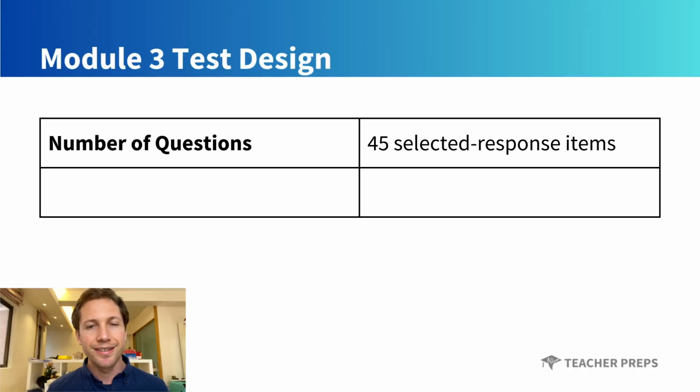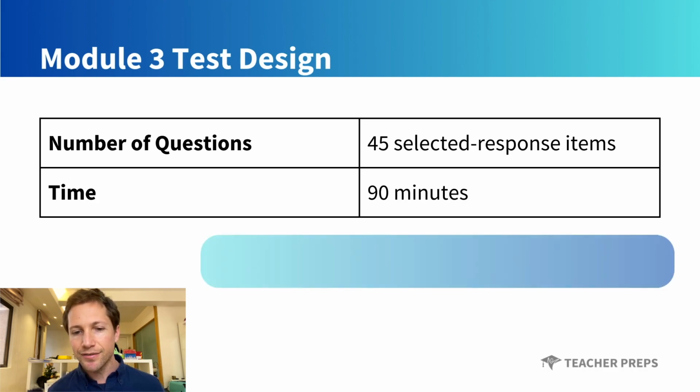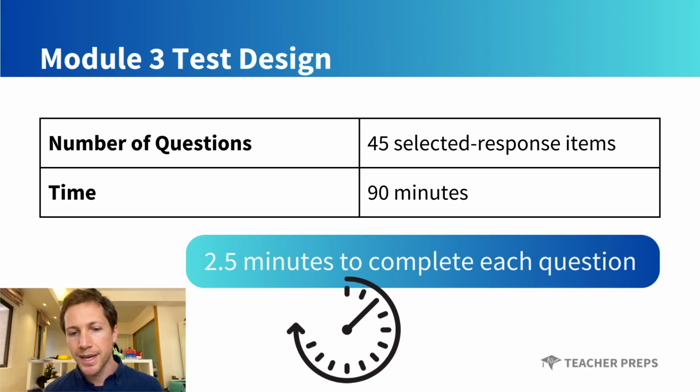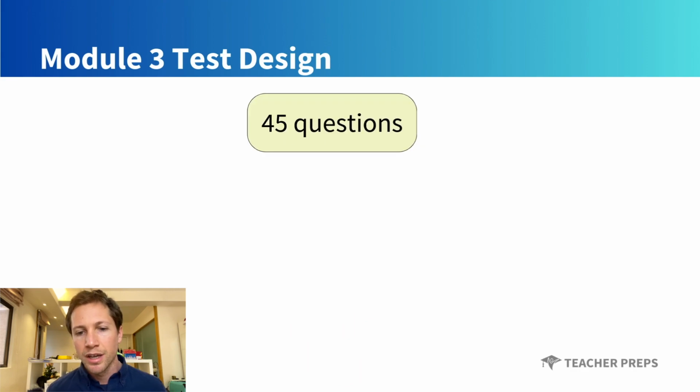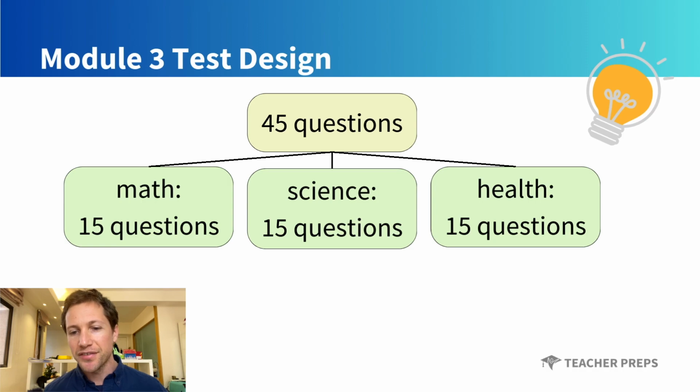All right, it's time to get started. Talking about Module 3, the test design. So there are 45 selected response questions on this test where you'll receive 90 minutes to complete all of Module 3. And this gives you a total of 2.5 minutes to complete each question. Now, furthermore, if there's a total of 45 questions in Module 3, and there are 3 sub-areas, remember that's math, science, and health, these equally have the same weight for the exam. So that means you can expect approximately 15 questions for each of the areas on your test.